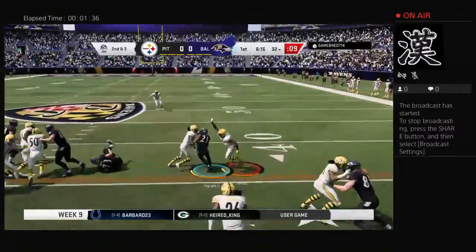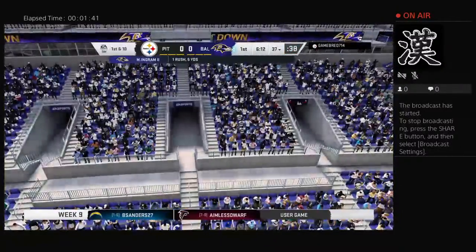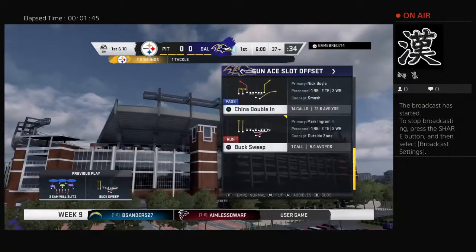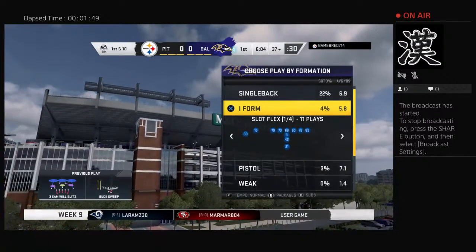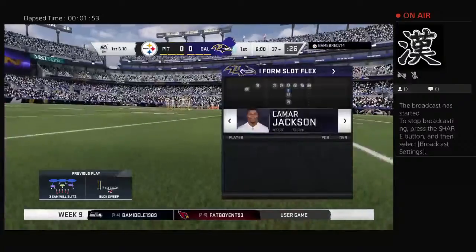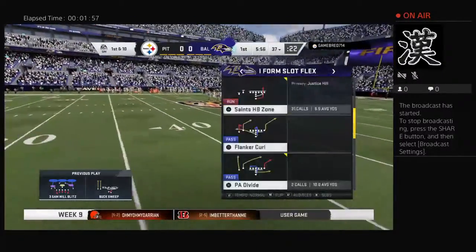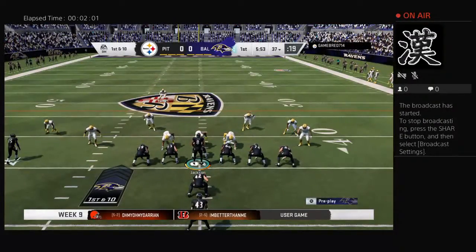They'll run for the first time with Mark Ingram, and he'll be brought down right around the 37. A gain of 5, good enough for the first down. A quick burst there, and he nicely bit off a pretty decent gain. First and 10 at the 37-yard line.